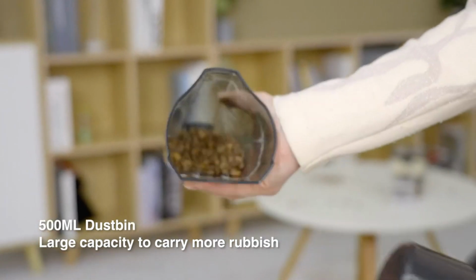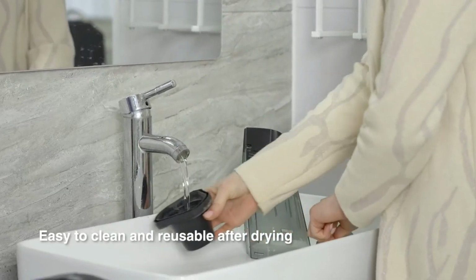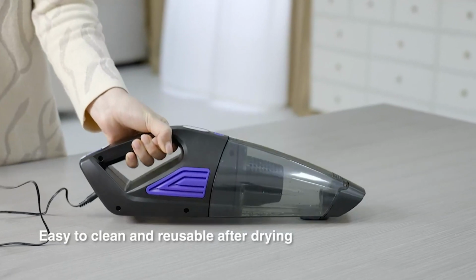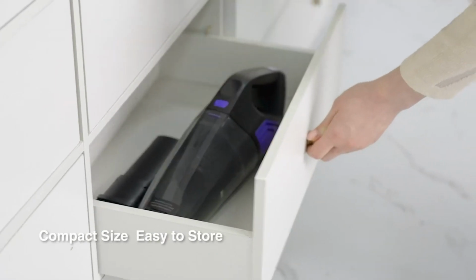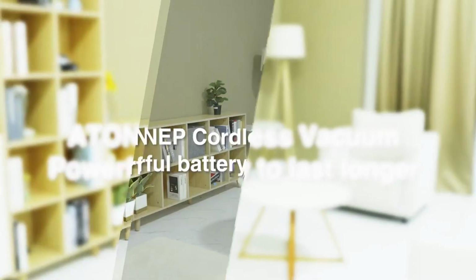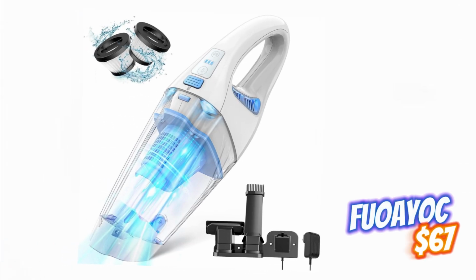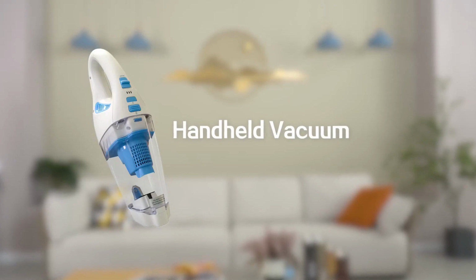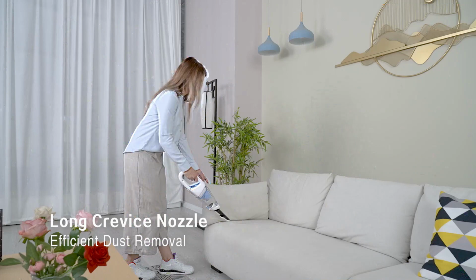The device excels in quick charging and battery performance. Designed with cutting-edge quick charge technology, it boasts an exceptional performance that includes temperature protection, input voltage and current protection, as well as short-circuit protection, ensuring the safety of the device throughout the charging process. A full charge can be attained within 3 to 4 hours, and the device remains operational for over 25 minutes on a single charge. The Fueoc car vacuum cleaner offers a cordless cleaning experience that liberates you from the entanglements of cords. Weighing a mere 2.4 pounds, this handheld vacuum proves ideal for efficient cleaning in challenging spots like sofas, cars, and other hard-to-reach areas.